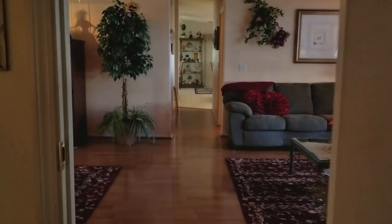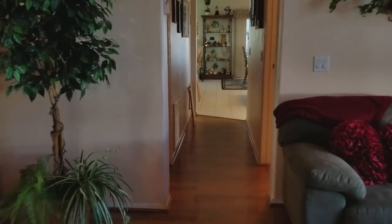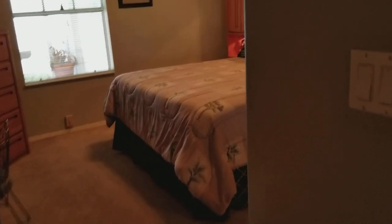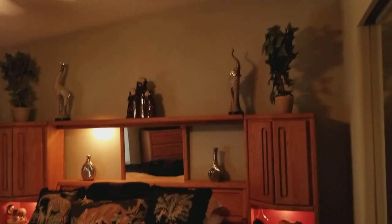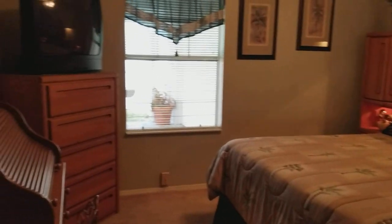Then down the hall, as you can see, we're going to walk through that formal sitting area. Goes down to your guest bedroom, which will be on your left. It is a carpeted bedroom. Again, lots of room in here. There are vaulted ceilings in this home and ceiling fans.